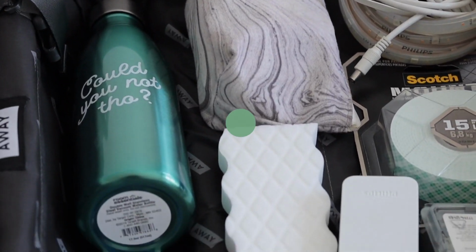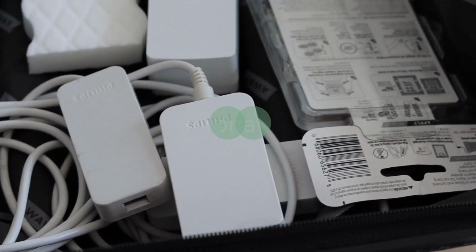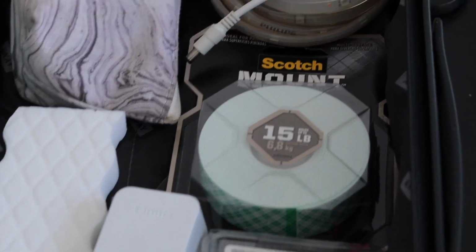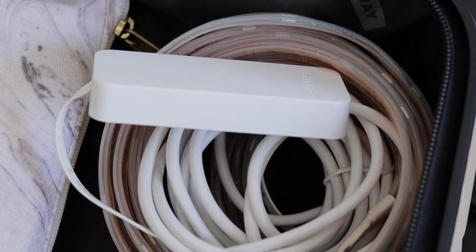Some additional items I take are my water bottle, some erasers, my level, and lighting. Especially for staging projects, I always take additional lighting to make sure I have the right ambient lighting, some mount stickers that are double-sided tape in order to secure those, and also some other 3M stickers.